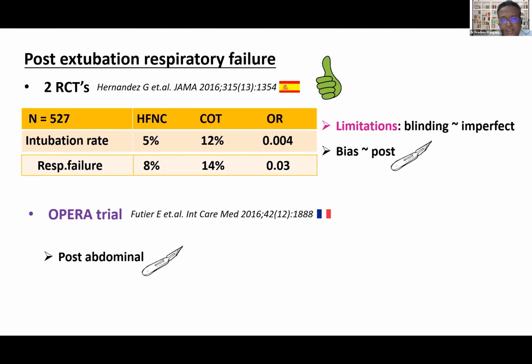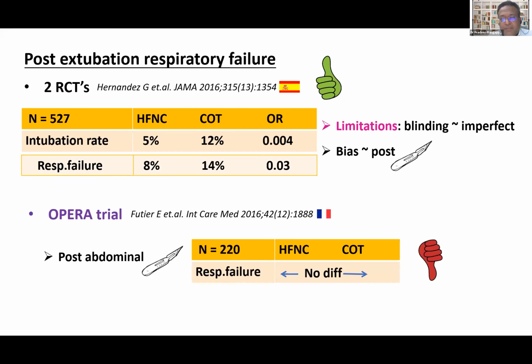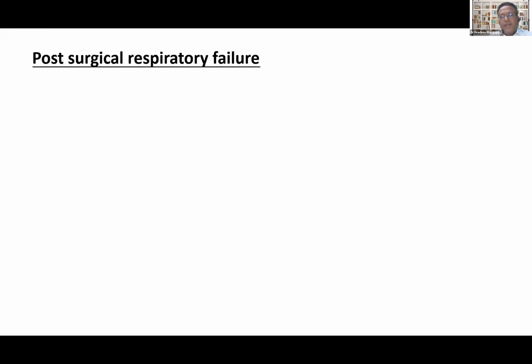So they took mainly post-abdominal surgery patients, because after abdominal surgery they would have some splinting of the diaphragm and atelectasis and so on and so forth. 220 patients were compared between HFNC and COT. Again, there was no difference in respiratory failure between these 2 groups. So these are the important trials that came in post-extubation respiratory failure.